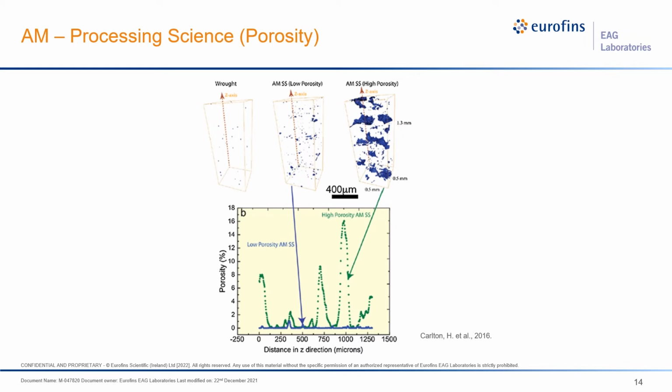Additionally, the chemistry and thermal histories both affect the evolution of the microstructure. Unlike traditional manufacturing processes, metal additive manufacturing is characterized by fast cooling rates, repeated heating cycles, and cooling cycles, which greatly affect the microstructural development.